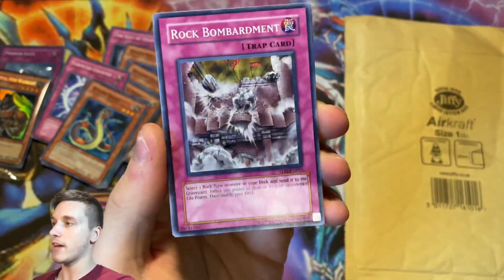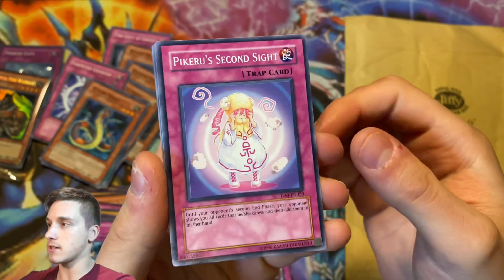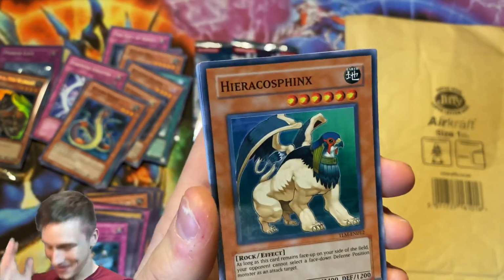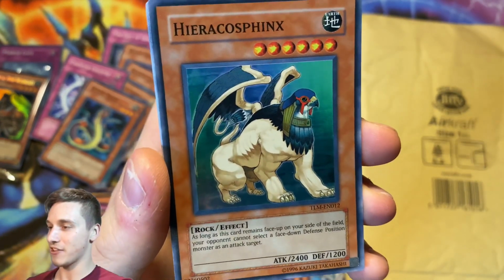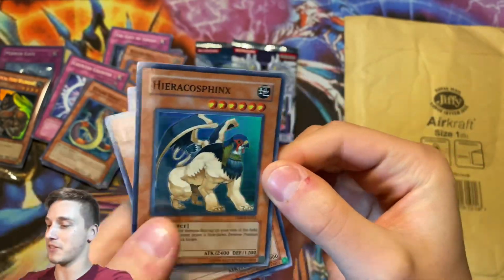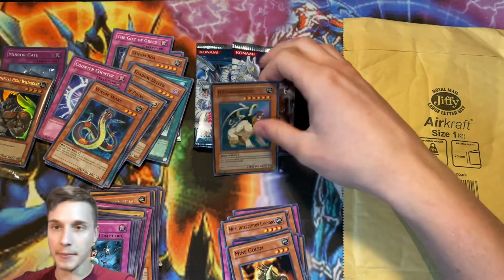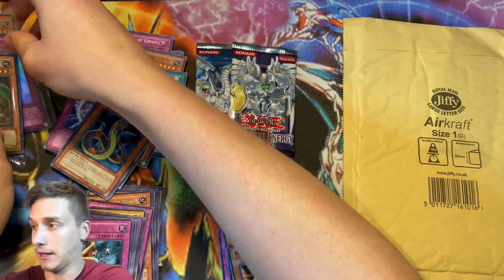Okay, guys, so we have a Rock Bombardment. Pikeru's Second Sight. Dez Wombat. Moai Interceptor Cannons, and a Hera Sphinx. I never pronounce this card right. Hera Sphinx. Hera, guys. I've given up. I've pulled this card like 5 times on the channel since we started, and I never pronounce it correctly, so I do apologize. Miss Polly, Monk Fighter, King of the Skull Servants. Nice. Yeah, I never pronounce this card's name right. Try as I may, I never pronounce it correctly.